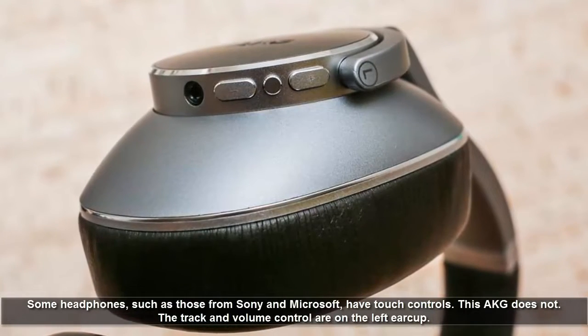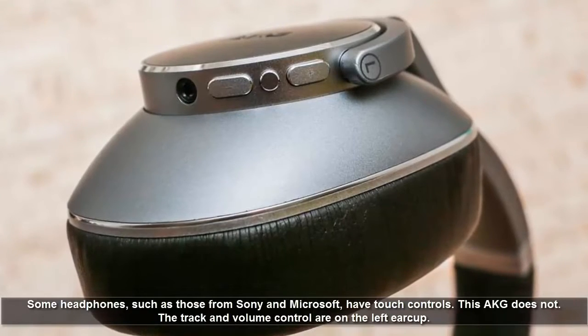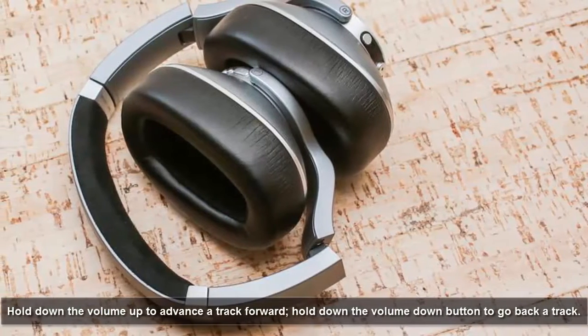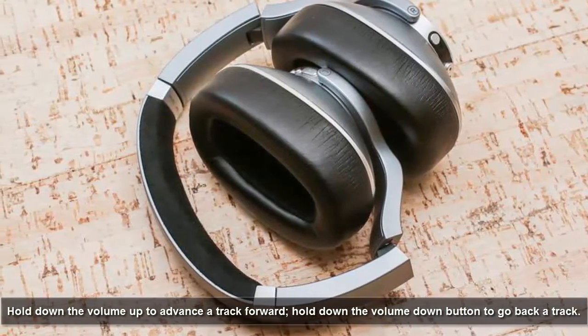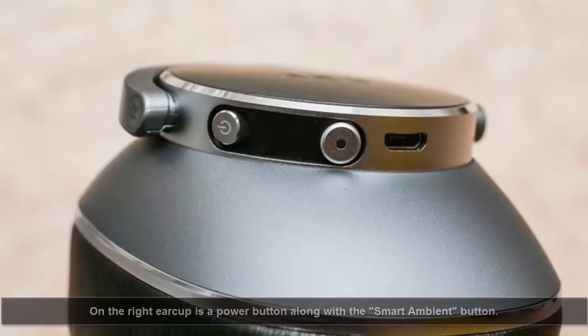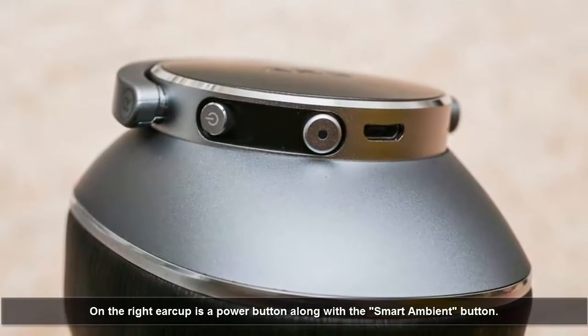Some headphones, such as those from Sony and Microsoft, have touch controls. The AKG does not. The track and the volume control are on the left ear cup. Hold down the volume up to advance a track forward. Hold down the volume down button to go back a track. On the right ear cup is a power button along with the smart ambient button.